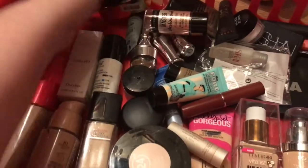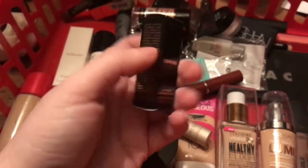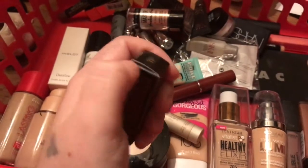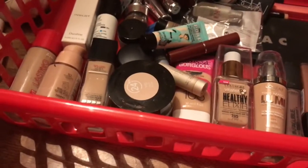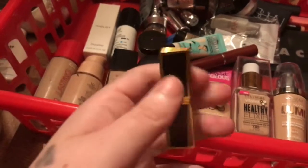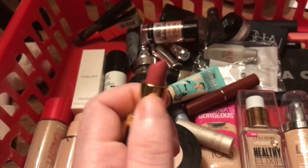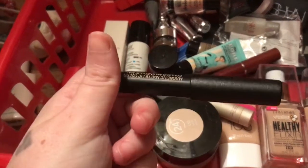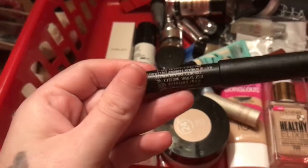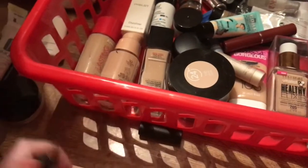And then I have the Tom Ford, I'm so sad about this, the Tom Ford lip color in Indian Rose that I just barely got in my Sephora Play Luxury, whatever you call it. So I haven't even used it yet. It's such a beautiful color, but Tom Ford is not cruelty free, sadly. Then I have my Nudestick Magnificent Matte lip crayon, which Nudestick used to be cruelty free, but they are no longer, so that's going bye-bye.